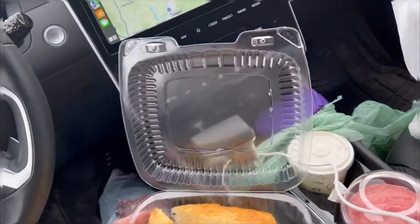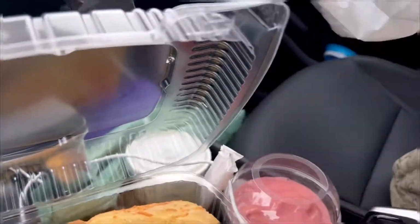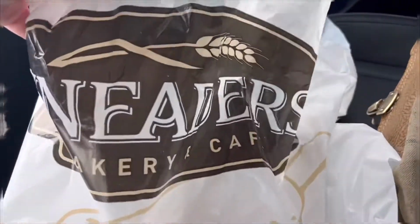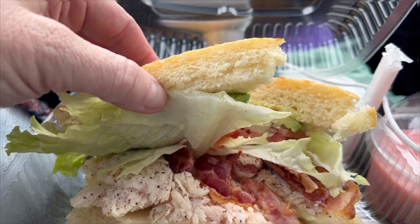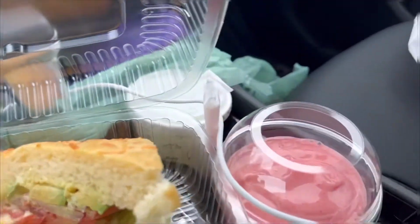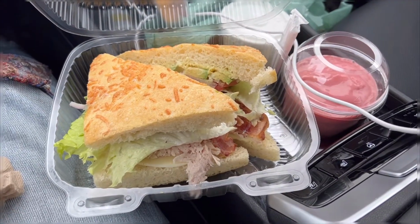So it's lunchtime and I'm taking a break. Not every day do I go and get me something to eat, but some days I do. I got this from a little place named Neater's Bakery and Cafe. And I really needed something healthy today. I forgot what kind of bread they said this is, but ooh, it sure does look good. And it's turkey and bacon. So I think that looks really good. And fruit smoothie made with strawberries. So I'm super excited and I'm going to enjoy this meal right now.